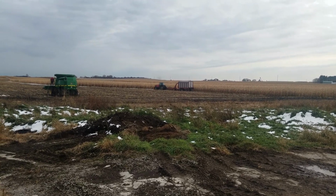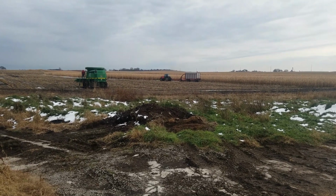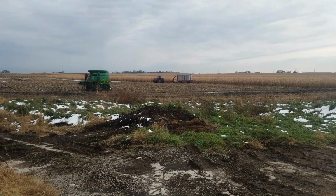Guys, I lied. We weren't done chopping corn. So we're chopping corn and there's snow on the ground. And the corn is really dry, almost ready to be combined. What are we doing? Quiet, trying to film. Well, we're having issues with the silo unloader. Not so much the silo unloader, but I think the wiring or the cords running to it to power it.